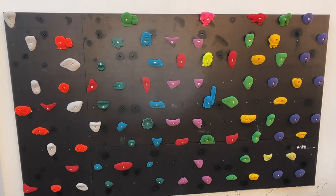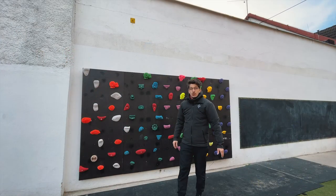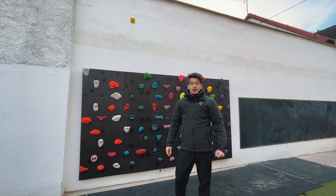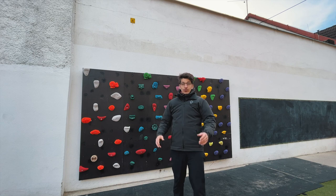As you can see here, the wall is ready. So we would like to say a huge thank you to Volkswagen Nadacia for making this happen. Really, really, really fortunate and excited to have this. So looking forward to all the fun the kids will have.